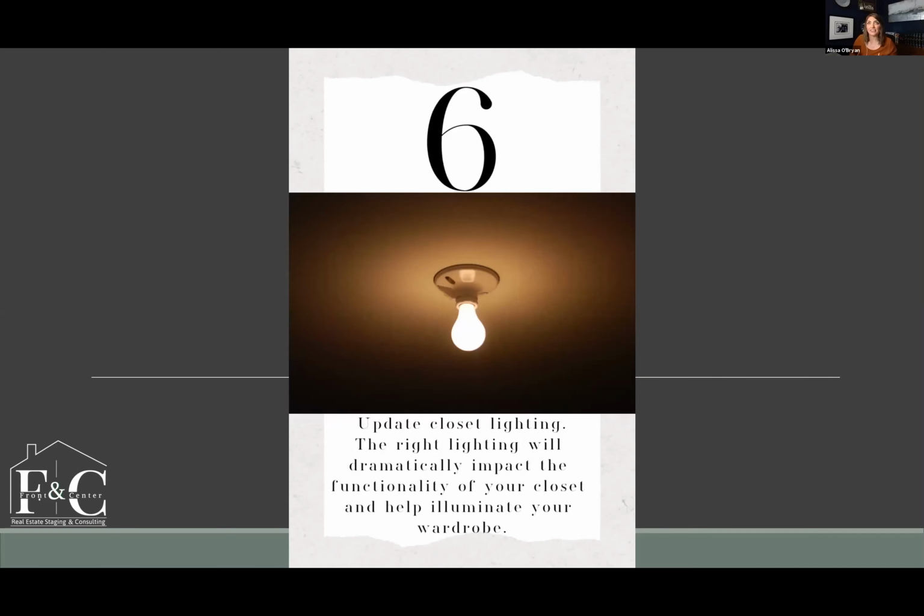Okay, and then number 6. You could have the most organized closet, but if you have a very dimly lit closet, it's not going to do you or your clothes any justice. We want to show off your space. We want to illuminate your wardrobe. I see a lot of this when I go into homes that I help stage too. We want to brighten our closets. We want to make sure that we are happy when we go into this space, and we want to show off all of our organizing progress.